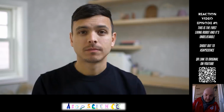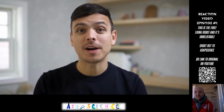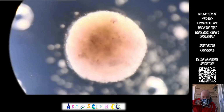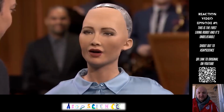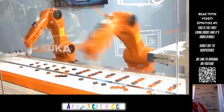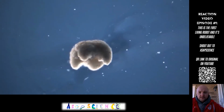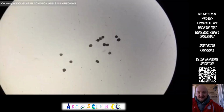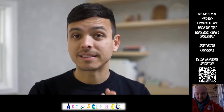Let's do this. What you're about to see is the first ever living robot that was just created by researchers in the US. This is it, the Xenobot. Under 1 millimeter in size, it's unlike most robots in that it's not made of any plastic or metal, but entirely of organic cellular material. It can move forward, turn around, sometimes spin in circles, and if you flip it on its back, it will flip itself back over. It's a human-made robot, but it's alive.